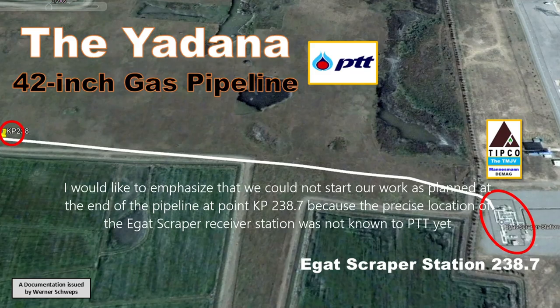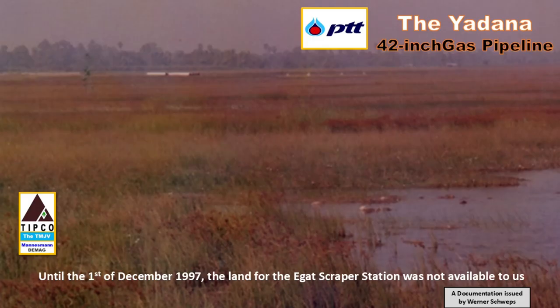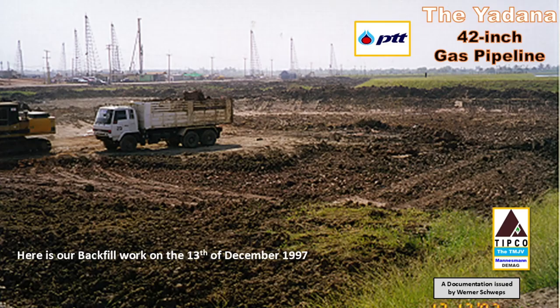I would like to emphasize that we could not start our work as planned at the end of the pipeline at point KP238.7 because the precise location of the EGAT scraper receiver station was not known to PTT yet. Here in the picture, one can see some of the land where somewhere the EGAT station was located later. The 42-inch white pipes visible on the horizon were around 1 year later installed by us after we knew the location of the station. So, it took until the 1st of December, 1997, before the land of the EGAT scraper station was made available to us and we could do our work.